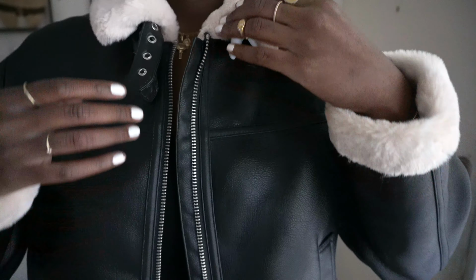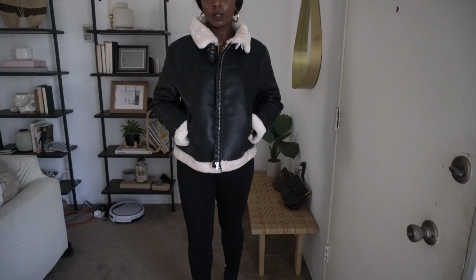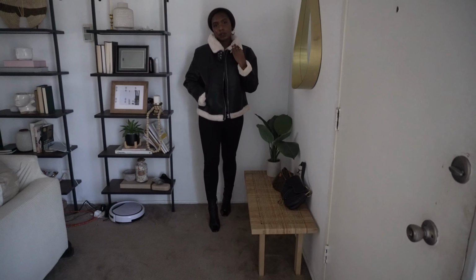These coats come out every year. You can find them everywhere. This year I picked up this coat from H&M and I really liked it because it was a little bit cropped and it didn't have the shearling all the way down. So I just thought it was super plain and basic and good, and then the collar is what really dresses it up.